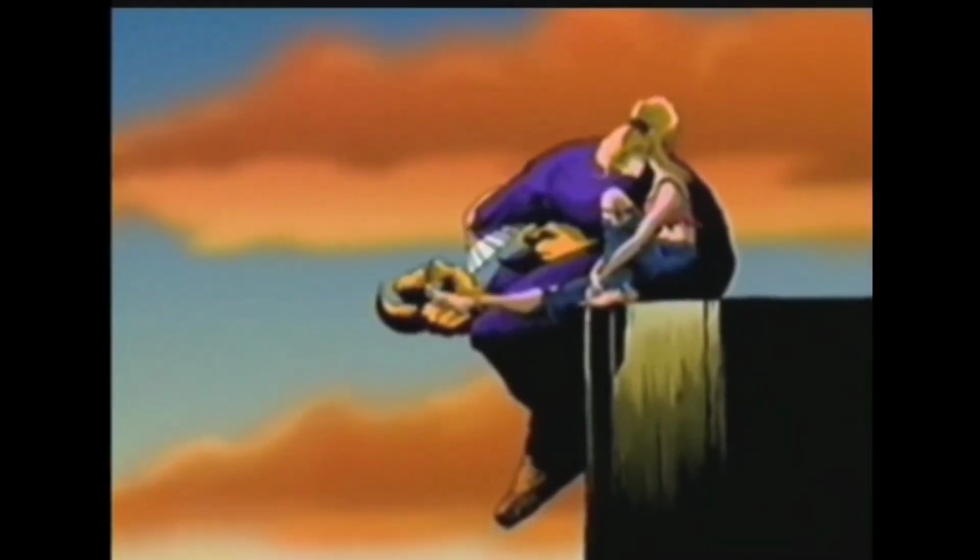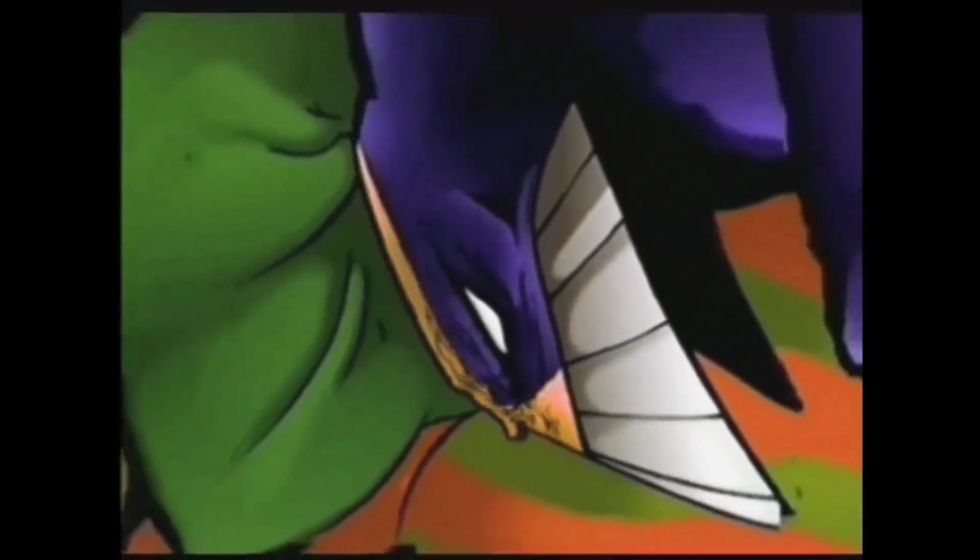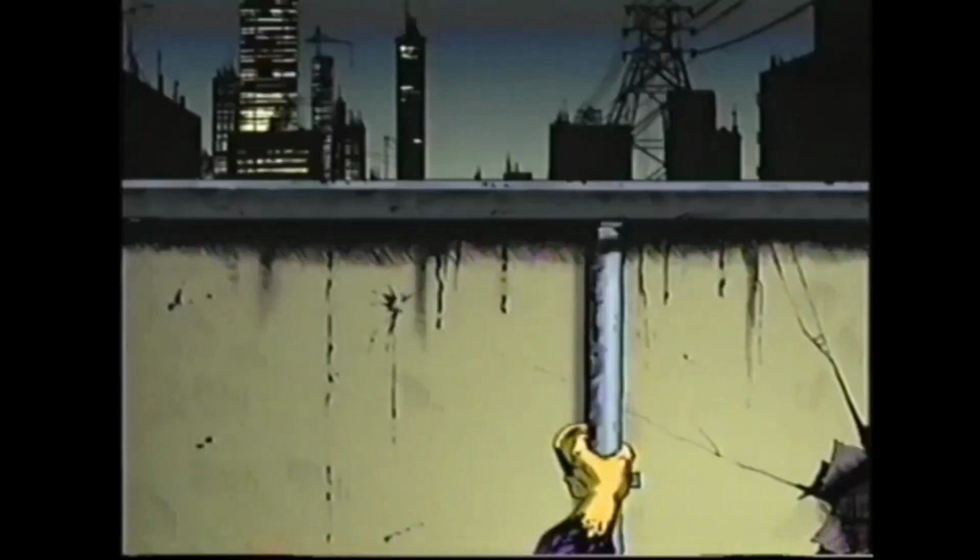Probably the thing I like about The Maxx the most is that he's supposed to be resembling a rabbit, kinda, but he just looks like a purple gorilla. He looks like a big purple gorilla. And he's probably about as strong as a gorilla. But how strong is a gorilla?